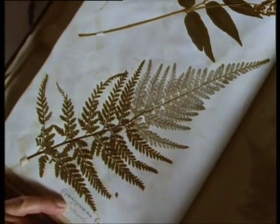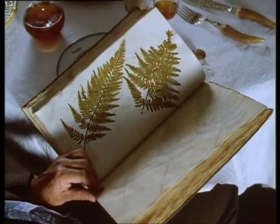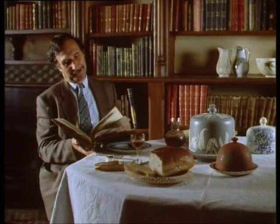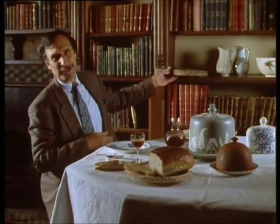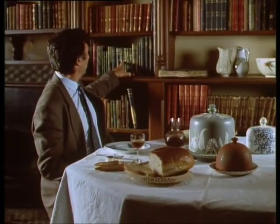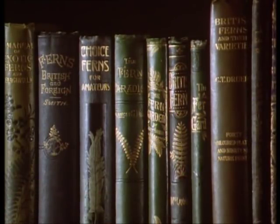A few were transplanted, but a lot found themselves dried, pressed and mounted in herbarium sheets to make up books like this. The craze produced literally hundreds of titles, a whole library of books, from the serious to those for the amateur. But it didn't end at that.